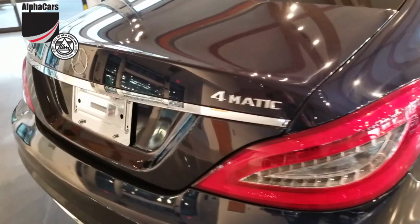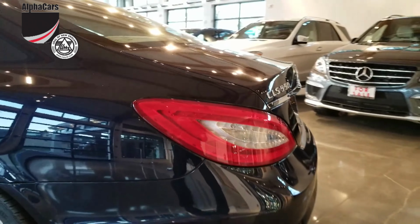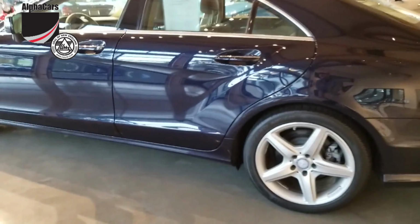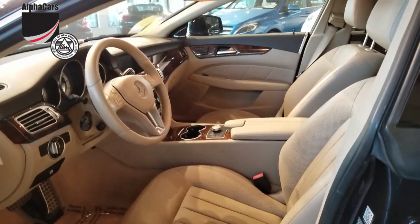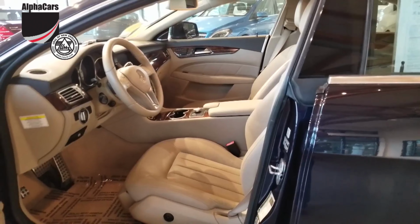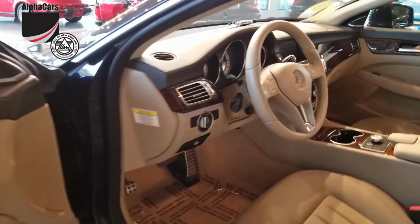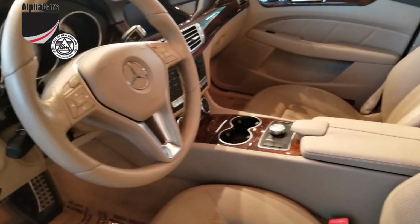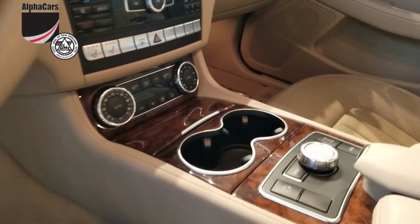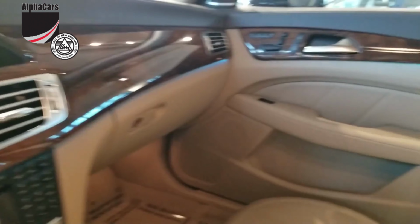It's a 4Matic CLS550 with an almond mocha, beautiful leather with lunar blue, a classic Mercedes-Benz color combination. Leather and wood are in amazing condition. Let's have a little bit closer look at the interior detail. Tastefully designed and implemented by Mercedes.